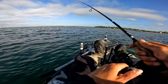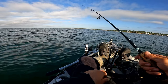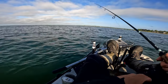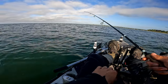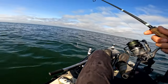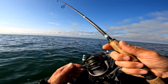Come on, fish. Come on, fish. It's like I know they're out here. They're just being very, very picky today. Maybe use these birds as a visual cue here. Just follow the birds around, maybe that's the trick.